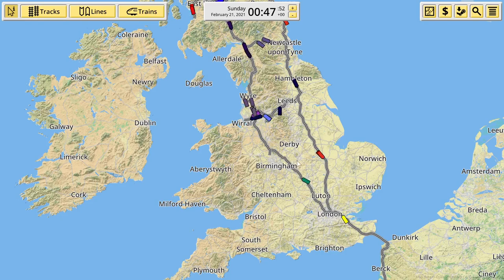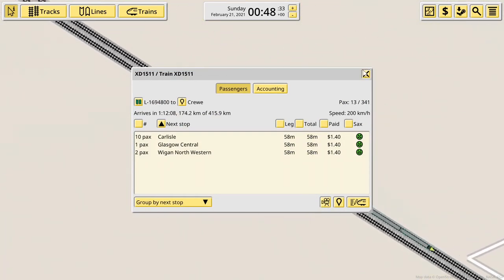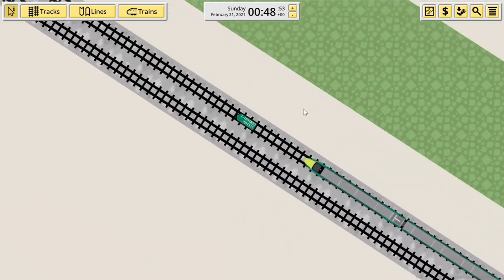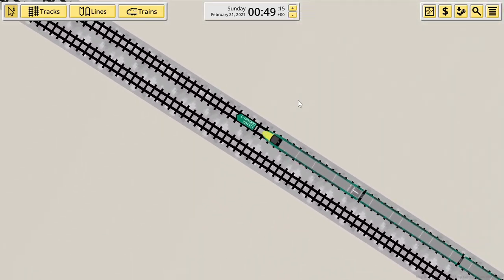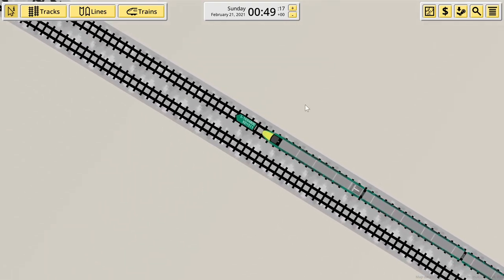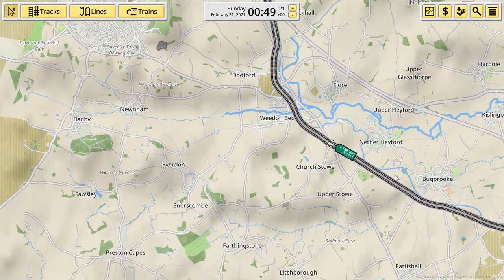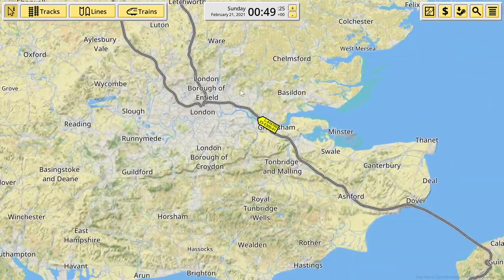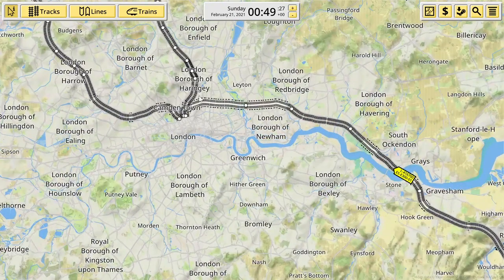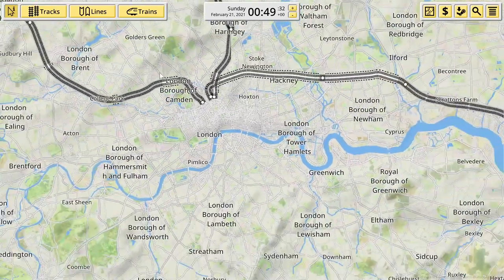As you can see here, we've got a green train on the map. So, the Avanti West Coast, Glasgow to London Euston is up and running. There are two trains on that. We'll go through the line. It doesn't actually stop at many places. It goes to Crewe and then sort of gives up, but it goes down here to London Euston.